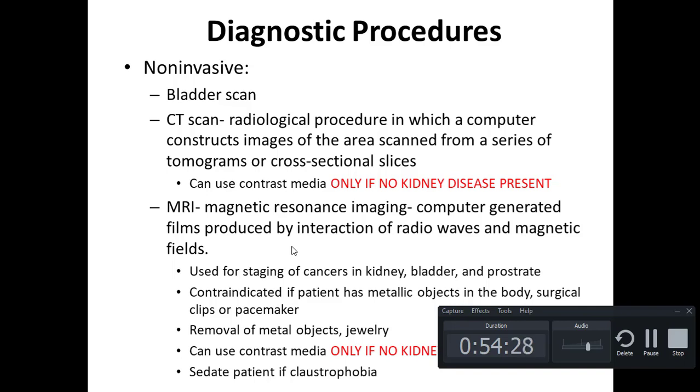And if it reads, I know the book I read said like 150 to 200, but I've never cathed anybody less than 400. It just depends on what your facility's policy is, because of the risk for infection. But just know that if a person is retaining urine or complains of bladder pain, we're going to do the bladder scan first.